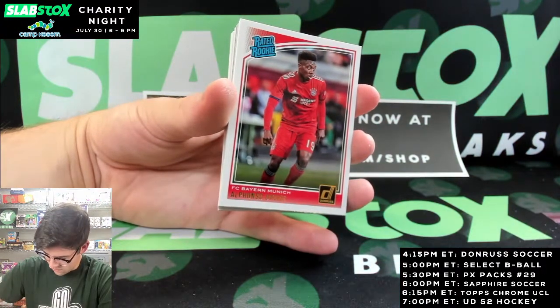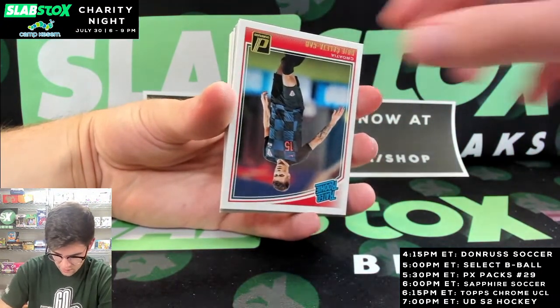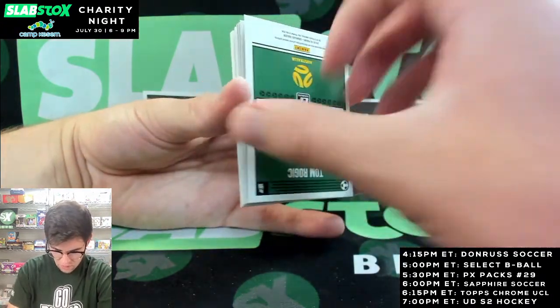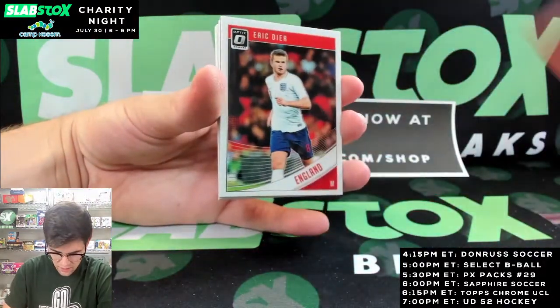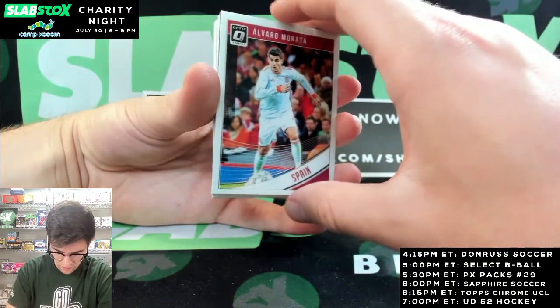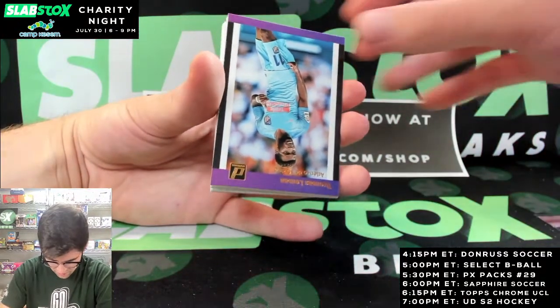Alphonso Davies, first Alphonso Davies card of the day, rookie card, and a Coleta Car, or Coleta Sar, I think is how it's pronounced. Tom Rogic. Memphis Depay, now in Barcelona, and Eric Dier, and Alvaro Morata, who got a lot of attention at the Euro.